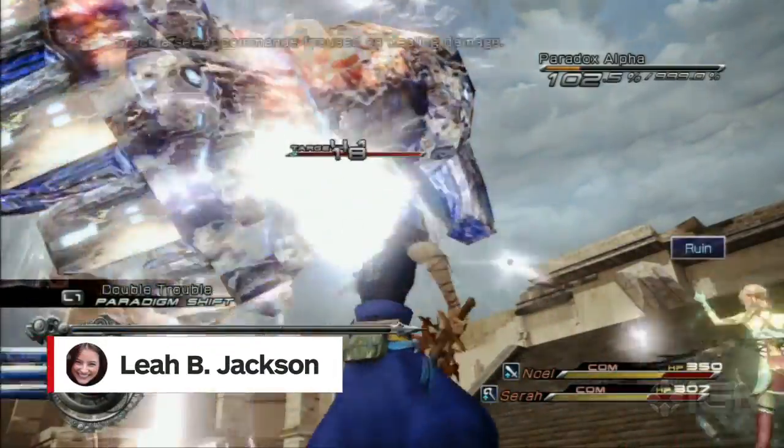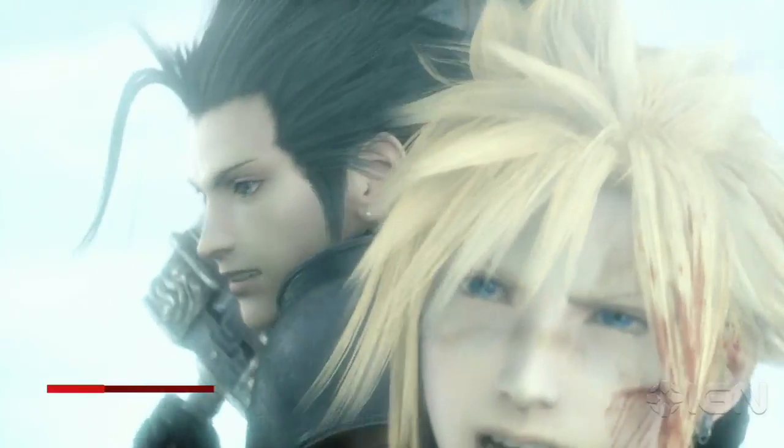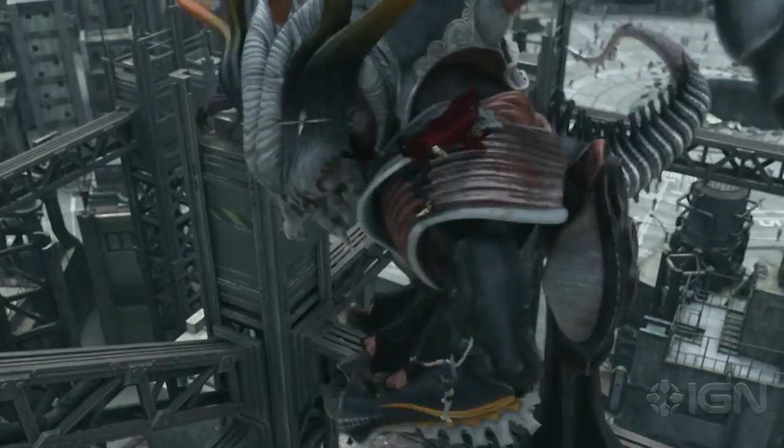Incredible history of Final Fantasy, some of the weapons characters wield are just as memorable as the stories being told. Here's 15 of the coolest weapons in the Final Fantasy franchise.